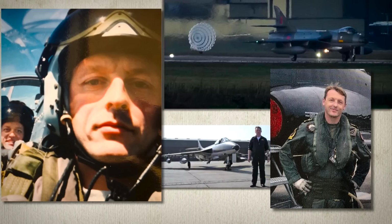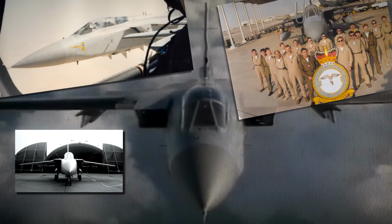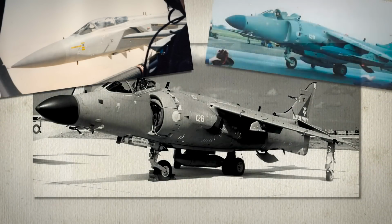I flew in the military for 20-something years, then I became an airline pilot, and the last decade or so I've been a corporate pilot flying business jets. In the military I was a fighter pilot, so I flew fighter jets, Tornadoes in the Royal Air Force, and then transferred to the Royal Navy and flew Sea Harrier fighters.